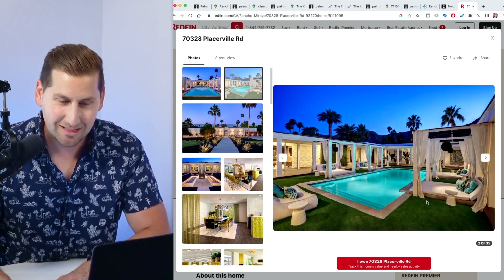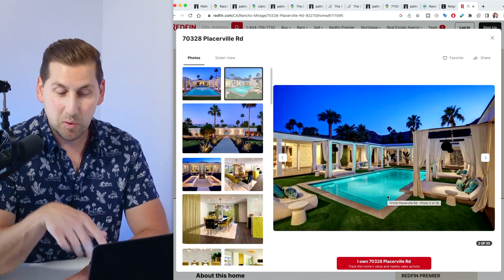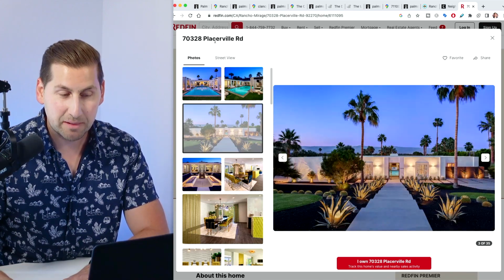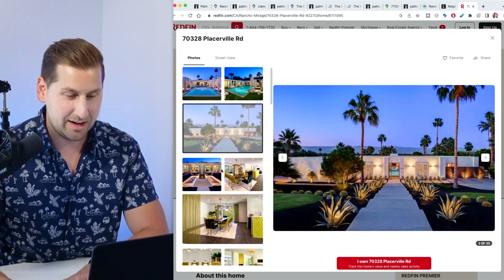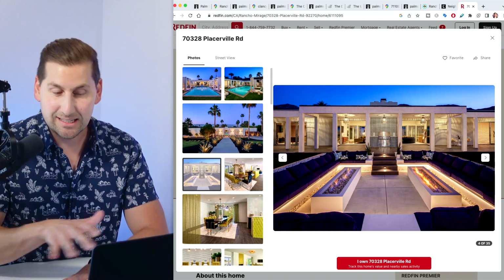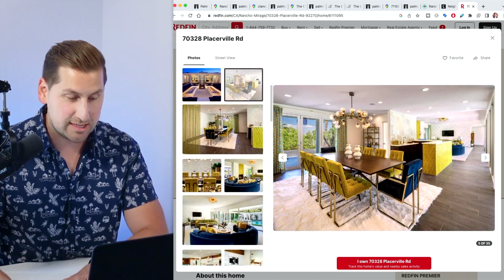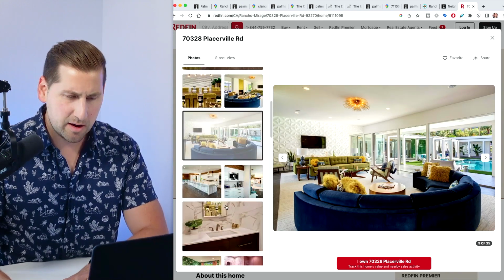This is one of the things I loved about this community. This is in the center of the house. You have this pool, you have the artificial turf, you have the cabanas right here. This home was on Placerville, and you could see the desert scaping here. I love this entrance of this house right here. It's just gorgeous. This is in the backyard with the fireplace, this sunken seating area with the fire. This is inside the house, one of the dining rooms, family room, living room, but really cool.